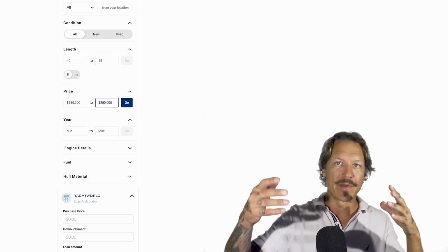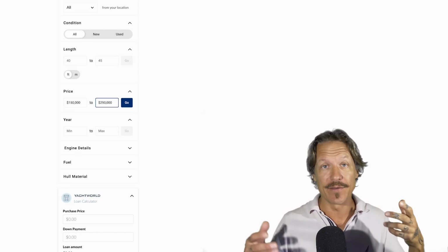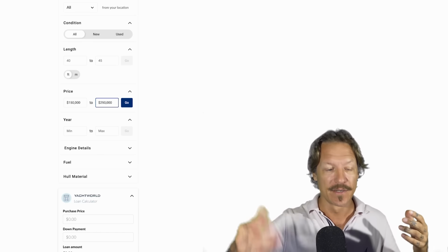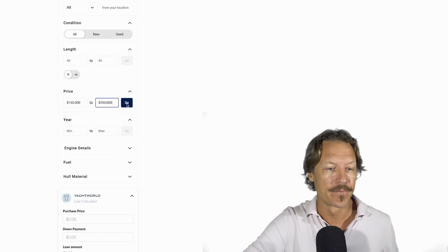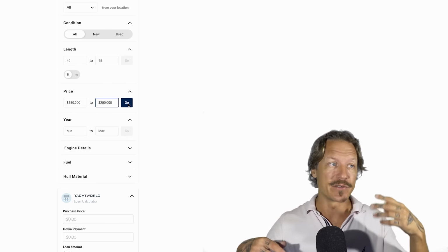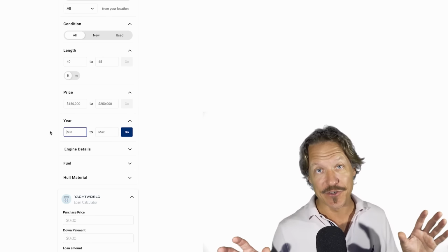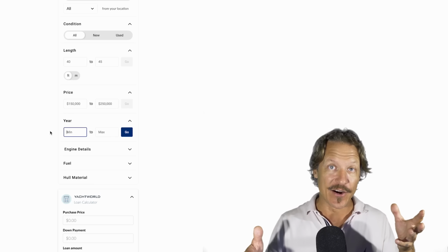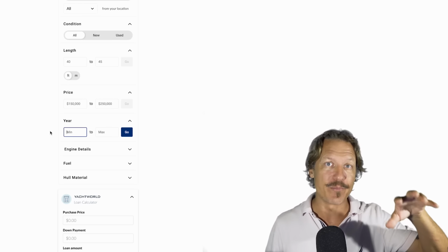You always want to go up like 20% of your price just because you never know what you'll find. If somebody wants to get rid of a boat real fast, it just opens up those parameters for you. You might find a sister ship that's a little too much, but you like that boat, so you can find another one of those boats somewhere else. Okay, and the last search term is going to be the year. It's because this specific seller has most of their net worth in that boat.